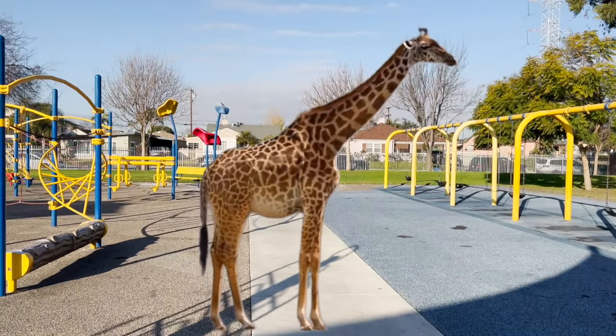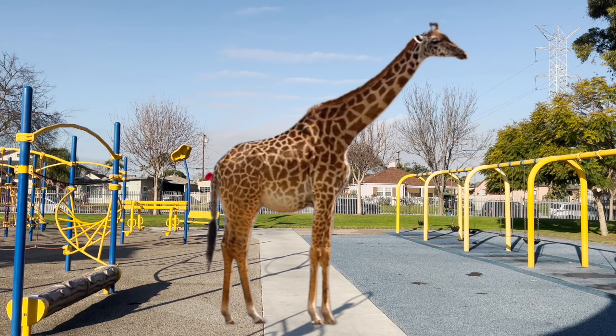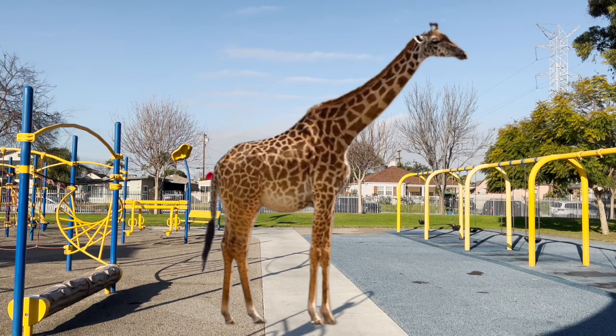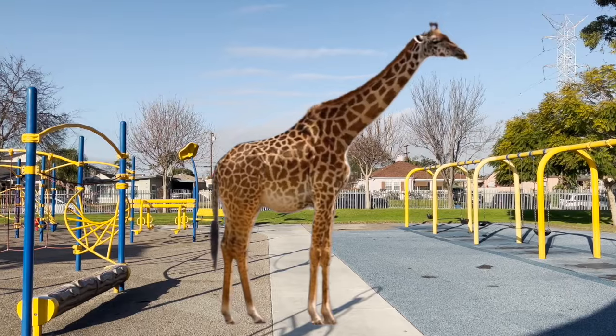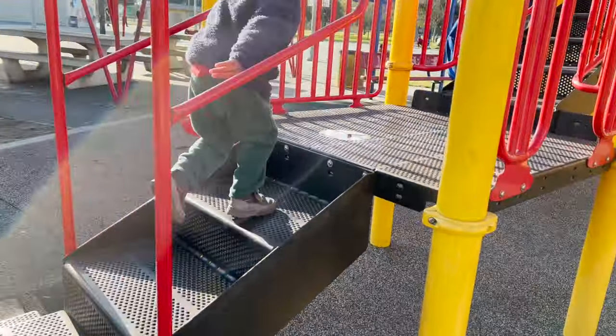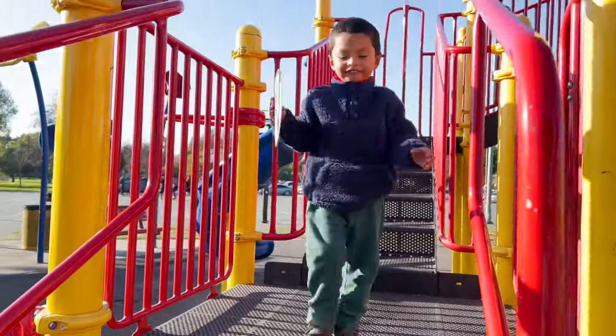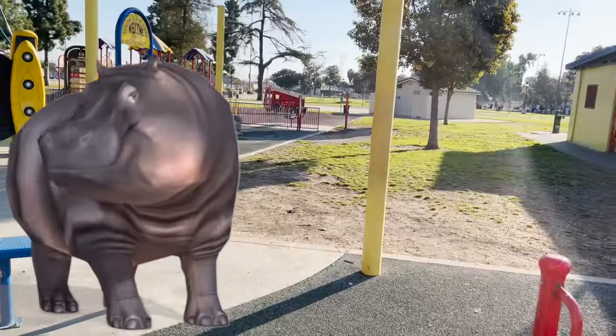G is for giraffe. Look at the tall giraffe, Jeremy. Whoa. Oh, so tall. You found H is for hippopotamus. It's coming.